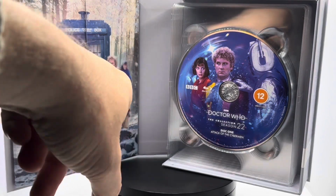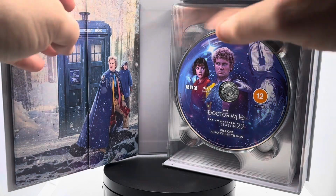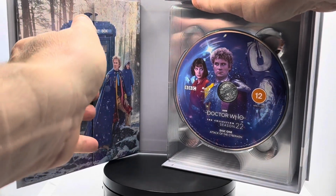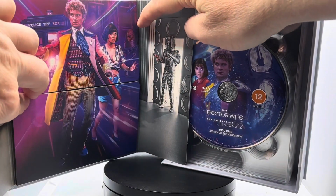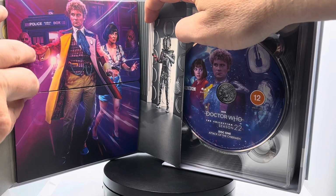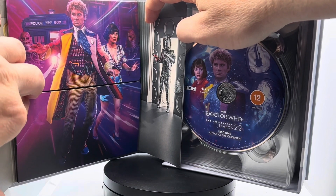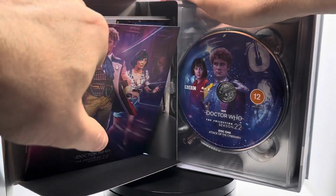So here we have the Doctor in his funeral attire. If you want to understand that, you're going to need to watch some of the episodes. But we can split the panel here. Again, open it up, and this will give us another lovely shot. So we have the Doctor and Peri surrounded by Sontarans as they come out of the TARDIS. This opens up and it gives us the booklet. So let's look at the booklet first, then we'll come back to the rest.